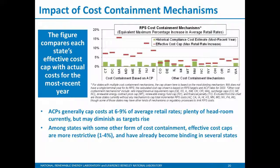You can see a few states on the right-hand side with relatively low cost caps where actual compliance costs are beginning to approach the cap. And those are the states where there is perhaps some near-term risk that the cost caps could constrain achievement of the RPS targets.